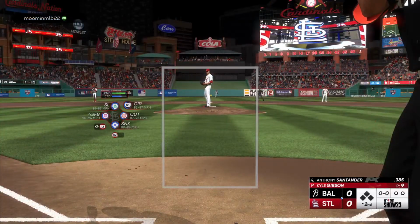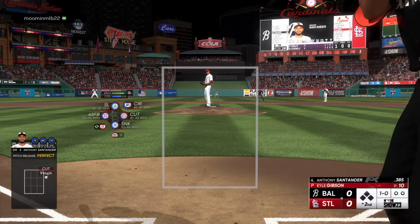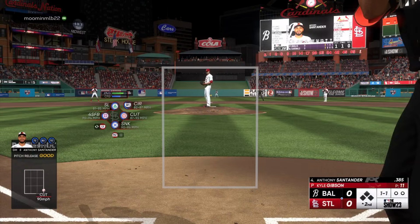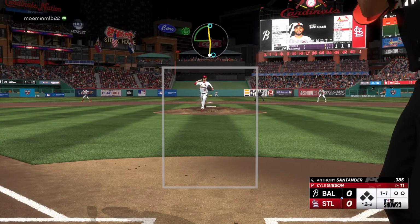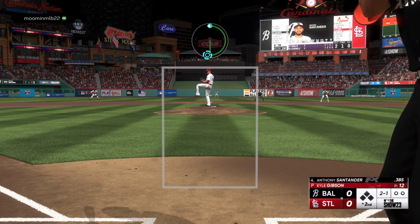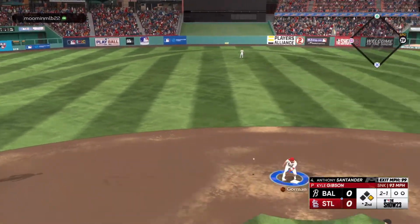All set for the start of the inning. Anthony Santander at the plate. Gibson back to work. And that one is inside. There's a strike. 1-1. Good eye in that spot. That one sizzling on its way through to the outfield. So a man on base to start the inning.